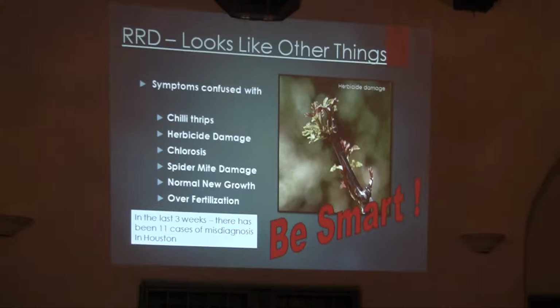They had a lot of other stuff, but not one of them had rose rosette. So let's be smart before we do anything. Generally, down here, rose rosette is misdiagnosed and should have been diagnosed with chili flakes, because we have that, and that's curable and controllable.